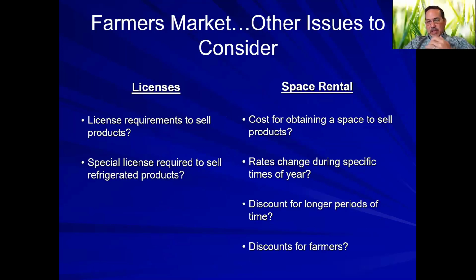Some other issues to think about with farmers markets. Do they require a license? Some do. Particularly, if you're going to sell certain products, they're going to require you to have a license. You need to check those out first. Some require a license if you're going to sell refrigerated products. It's a separate one. Obviously, what's the cost of rental to sell the products?